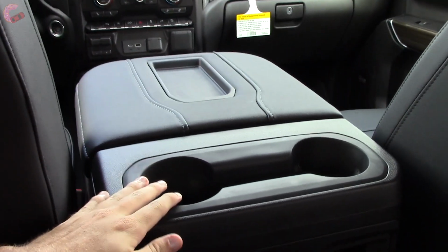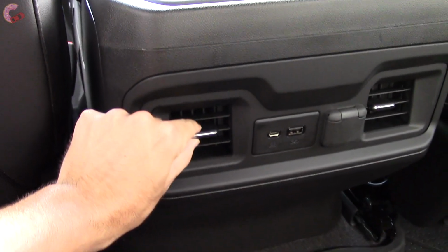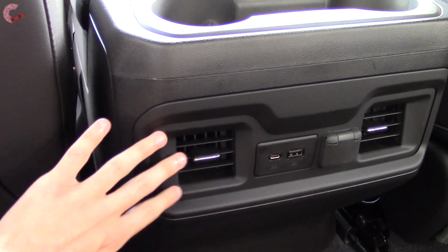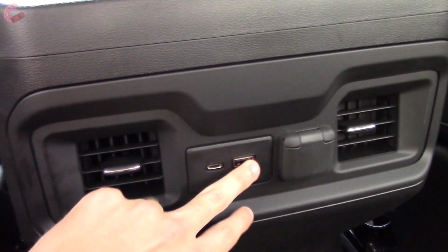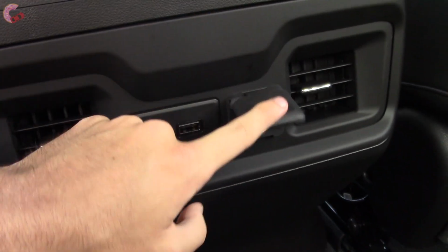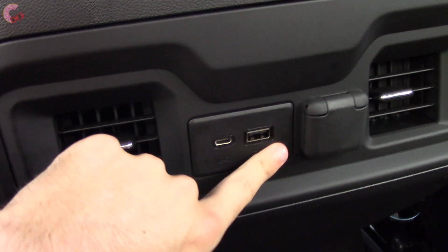In the center, Chevy was nice enough to give you a couple cup holders, and down below that you do have 2 rear vents. This wasn't offered at all on the last gen Silverado, and it comes regardless of if you have the bench seating or the center console. Beside that, you do have some smart charging USB ports on the All-Star Edition, and you also have a 12-volt power outlet. It is worth noting that this is a USB Type-C, and this is a smart charging USB.